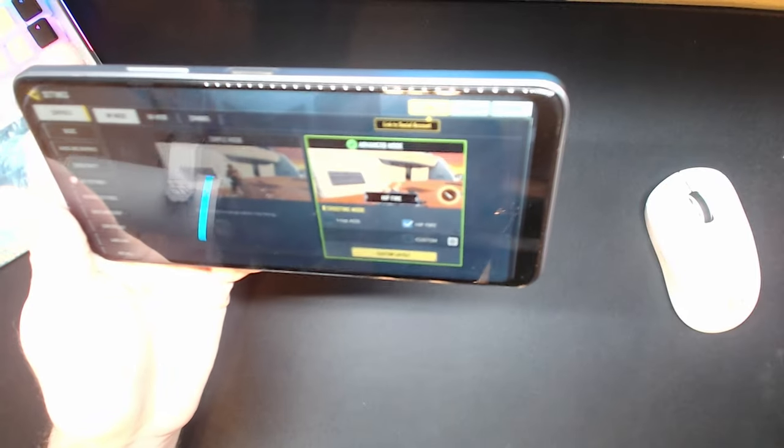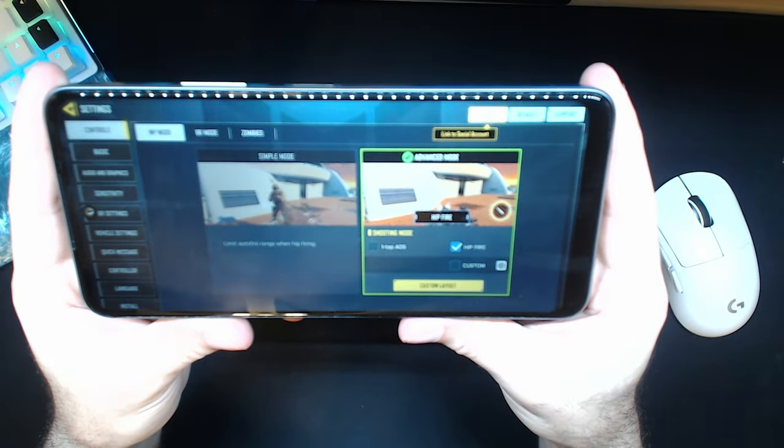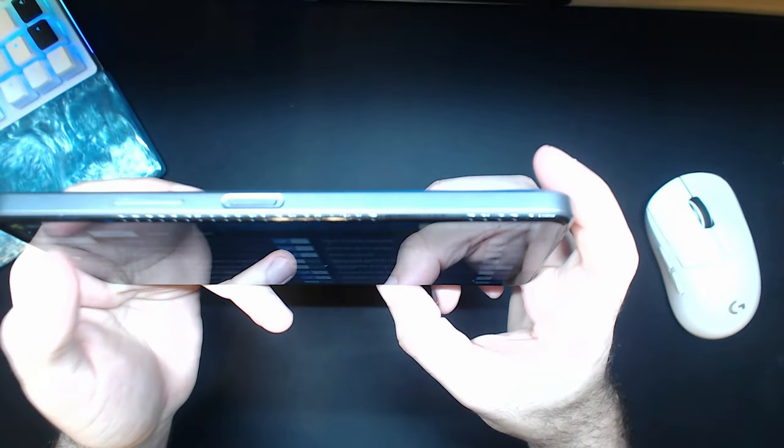In comparison to my iPhone, which is, I think, 6 point something or 5 point something, I can't remember the size of the phone, but this phone, 7 inches, it feels a lot more spacious. If you go to settings, max is the highest frame rate you can put for this phone with the Snapdragon.